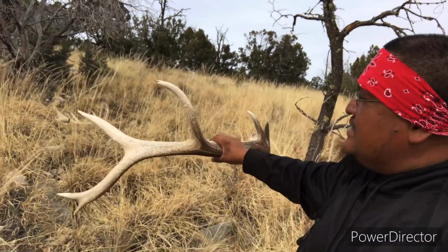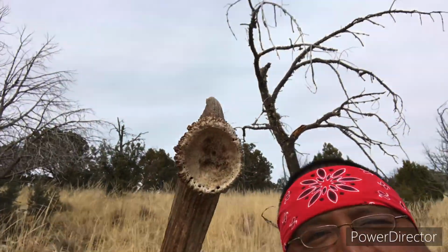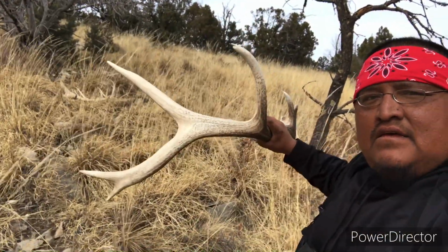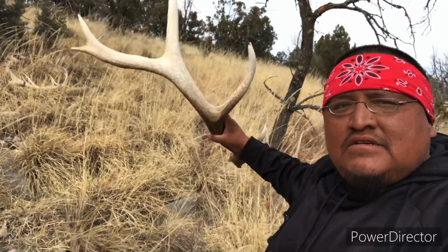Looks like the other side to that chunky one. Wasn't too far from each other. Looks all crazy. Check that base out, that gnarly base. Yeah, got a set. Later on, when I get back up to the other side with my son, I'll hold it out for you guys.